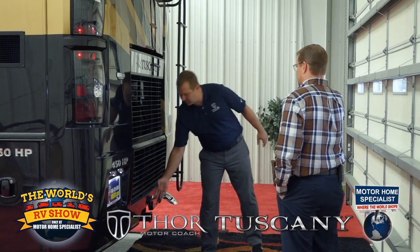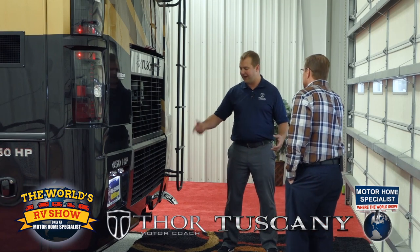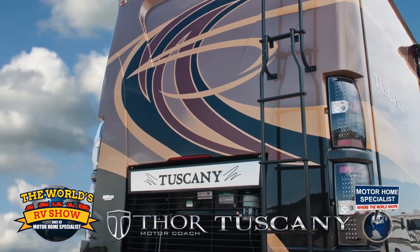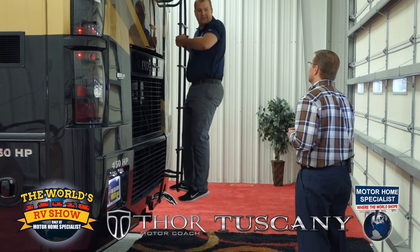And then also you'll notice that we integrated the hitch into the cap. You'll see a lot of these companies out there, they're just running a steel L bracket off of the hitch itself. So everything is nice and clean on the rear cap, nice Tuscany accent piece. The ladder, again, anchored into steel. So even for me, I can get up here and it's not going anywhere.